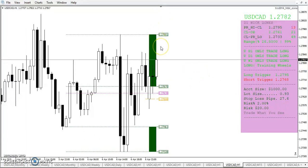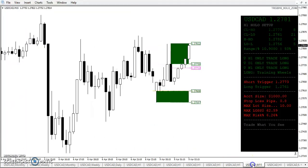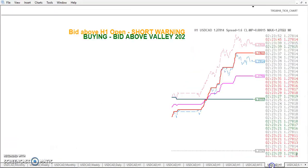Okay, we got the wick zone here. Price is in the wick zone. Expect price to leave the wick zone. And here we are in the highest open, lowest open. Sooner or later, price will reverse off the highest open, and it will reverse off the lowest open if it revisits it. So this is something that's dynamic, as you know.